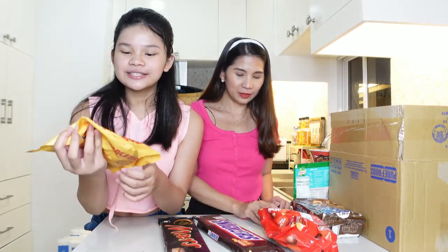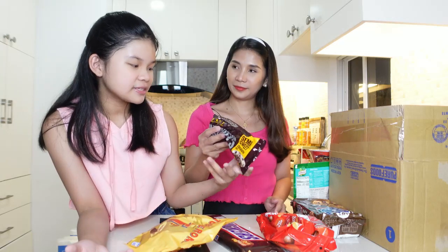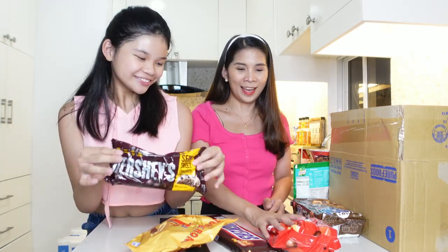And this is the first item I put in my cart. It's the Toblerone minis because it was the first chocolate I've seen there. And we also have Hershey's chocolate chips, semi-sweet. I mainly bought this because I want to start baking again. But part of me also wanted to buy this because gusto ko siyang papakun.